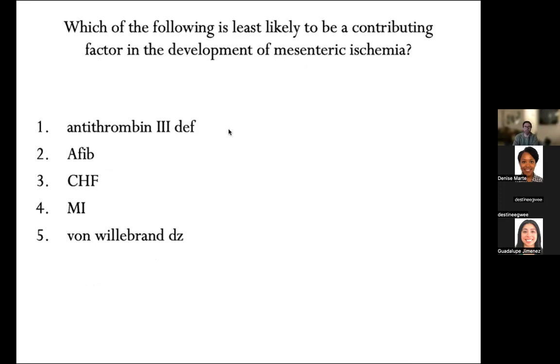Which of the following is least likely to be a contributing factor in the development of mesenteric ischemia? AFib. So it's least likely. Remember, patients with AFib are at high risk of mesenteric ischemia. In between like 1 and 5, I just have to think about it a little more. Von Willebrand, they're really bleedy. Yeah, they're really bleedy, exactly. So they're not going to clot, they're going to bleed. So it's less likely in a von Willebrand patient. Antithrombin 3 deficiency, I think they're more predisposed to clotting. So the answer here is 5, von Willebrand, because they're going to bleed instead of clot.